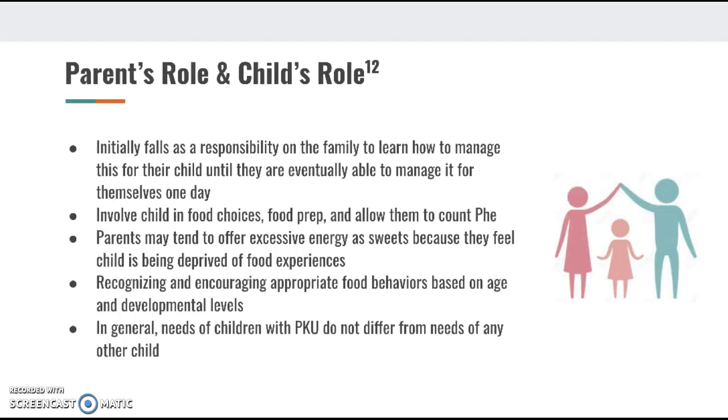Sometimes parents can compensate by offering sweets or other treats because they feel that their child is being deprived of food experiences. As the child grows, though, the family should encourage appropriate food behaviors and will grow to acknowledge that this is their new normal and that their child simply has a special diet. It's important to always treat these patients as any other child would be treated. These children, for the most part, require the same caloric needs and will grow the same as any other child as long as they are complying with this dietary management.